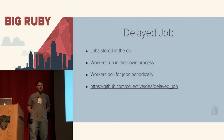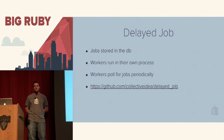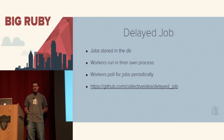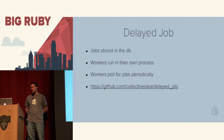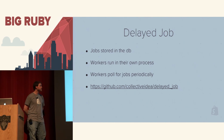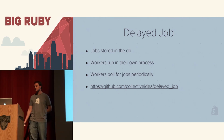Delayed job is just a job server, and you store the jobs in the DB. You run another worker that polls the DB and processes the job. It's pretty straightforward, pretty easy to use. It's on GitHub. Collective Idea has been maintaining it lately. So that's what we started with back in 2010, 2009 when it was introduced.